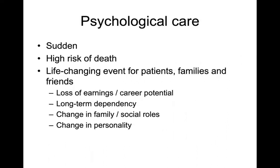Psychological care is very important and shouldn't be ignored. Remember that we're talking about people who have become very seriously ill very, very suddenly. Somebody went out that morning and they were perfectly fine, and then in the blink of an eye, they're in intensive care, hooked up to every monitor under the sun, and with a very real risk that they are going to die. So this is a very sudden, very dramatically life-changing event for everybody involved.